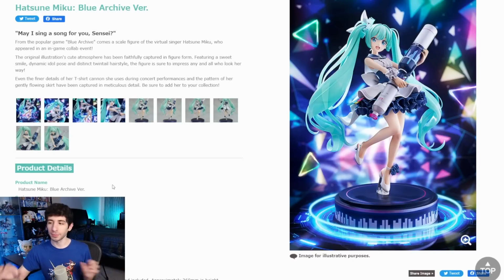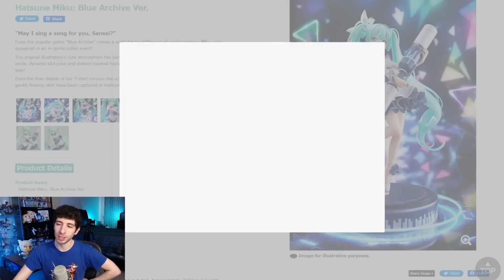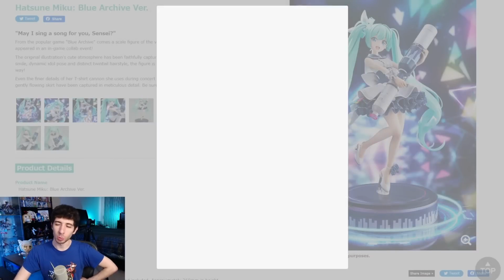That being said, absolutely adorable. I think this is cute as shit. I love this sailor outfit and pop idol girl design that's going on. I think it fits her perfectly. Her legs look great on this figure, and her twin tails are kind of interesting because they slapped these triangles throughout the figure. That might be a Blue Archive thing.